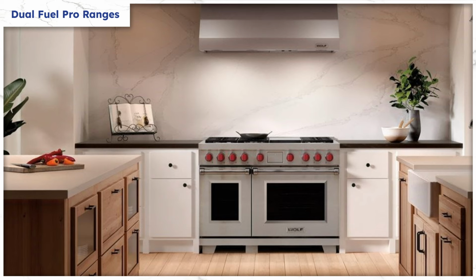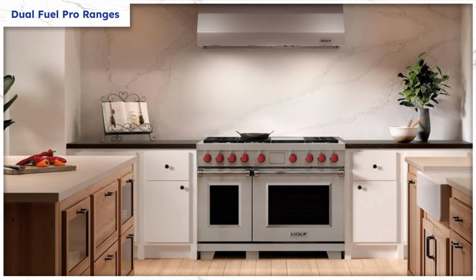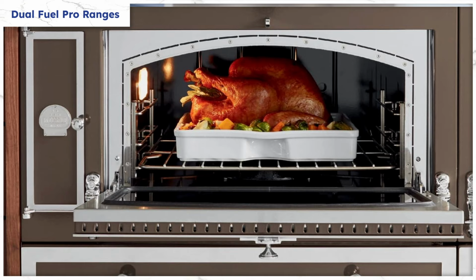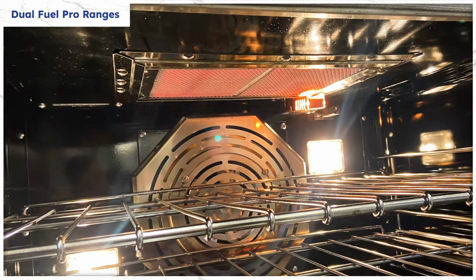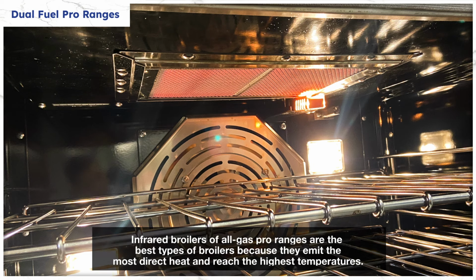Walk into any appliance store and ask for the best range, and they'll show you dual fuel. You have the speed of gas and the even heat of an electric oven, which is better for baking. A dual fuel Pro range could be considered the best, much like the roast, because an all-gas range is better for roasting because gas is a heavier, moisture heat. And for broiling, gas is way better, especially the intense, direct heat of an infrared broiler, which is similar to the sear burner of an expensive Pro grill.